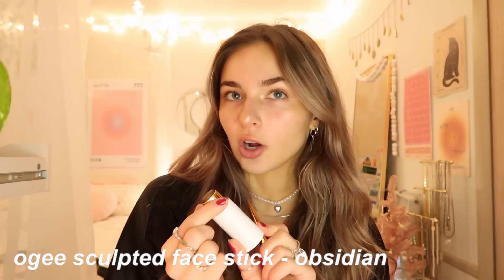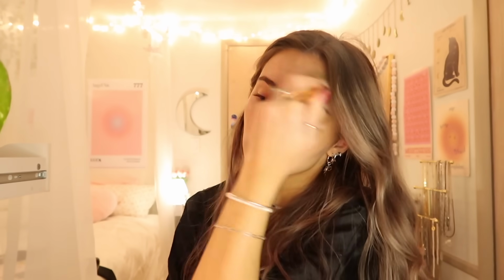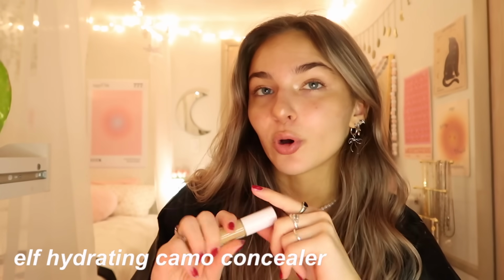Next, I want to warm up my face a little bit, so I use the OG contour stick in the shade Obsidian. Kind of just put that around my face and on my forehead too. It looks really silly right now, but it always blends in really nicely. I don't really use foundation, I just use concealer. So I'm using the e.l.f. Hydrating Camo Concealer. I just put this wherever I'm breaking out. Also my eyelids, my nose right there, and right there on my eyes.